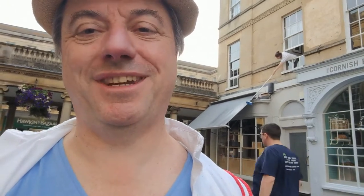I was getting confused. I mentioned before that Bath used to be famous for brushes. Well, here's a brush being used in an unconventional way here in Bath. I don't exactly know what's going on, but it's quite amusing. Just standing here watching for half an hour. I don't know what she's doing at all, but it's very funny.